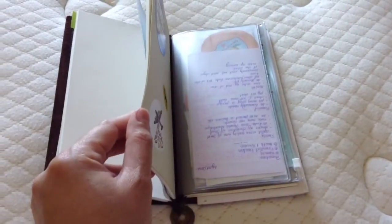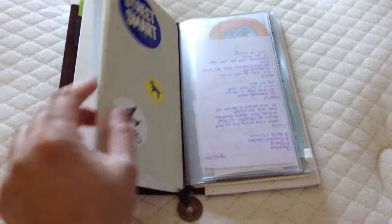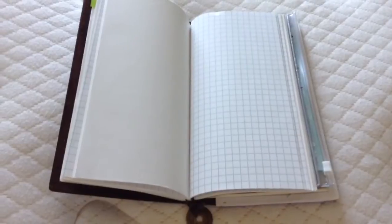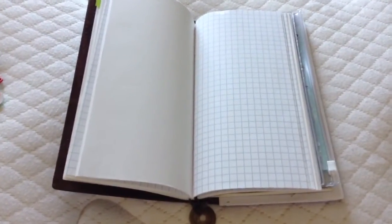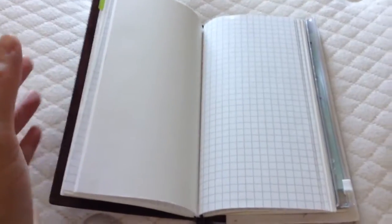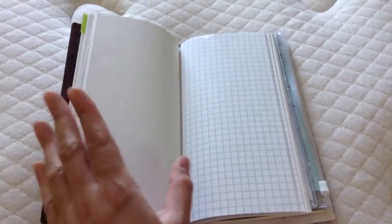Another cool thing, I believe her name is Lisa. She made a blog post about her setup, which was amazing. It's bookmarked here on my iPad. I've read it probably a dozen times because it was so good. She has a lot of stuff stuffed in her notebook, and it looks beautiful.